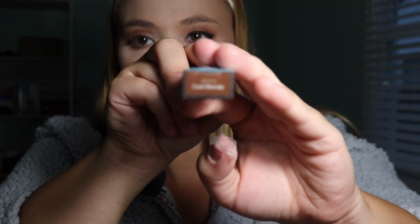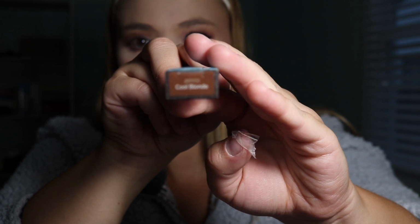It was called Cool Brown, and I'm really hoping that it's actually like a cool brown color, because based off the color on the lid, which I will show you in a second, it looks like it's like a warm auburn brown. So I'm really, really worried about that. But this was the only one that, from the words of the description, I thought would work. Everything else was really, really dark.